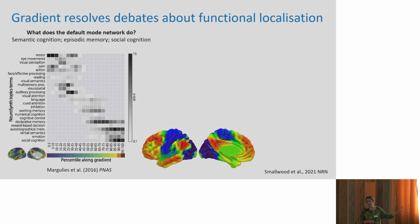So this image on the left-hand side, again, it's from Daniel Margulies's paper. And here we're looking at maps derived from the Neurosynth meta-analytic tool and their correlation with the principal gradient. And you can see towards the bottom of this list a range of different functions that the default mode network is associated with, including social cognition, of course, semantic cognition. We've got autobiographical memory. We've got things like reward-based decision-making, representation of value, and even cognitive control. So the default mode network's been associated with all of those different domains.